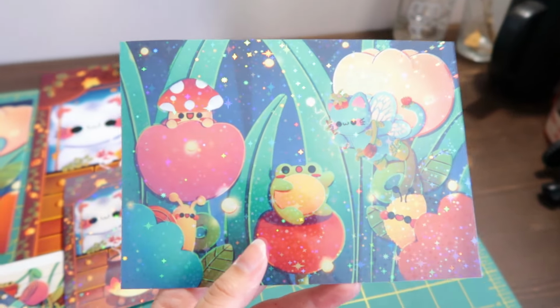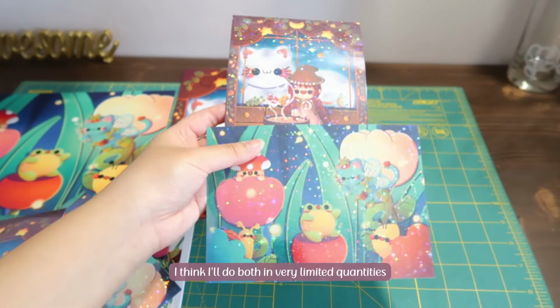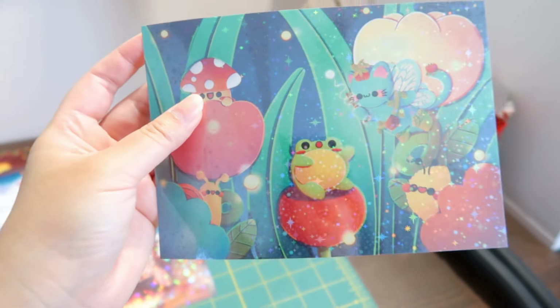And I feel like sparkle laminate just looks a lot better with blues and greens as opposed to browns and reds. They both look good, but in the end, I really think the bottom one does look a lot better. So if I offer the sparkle laminate, it will probably be this one.